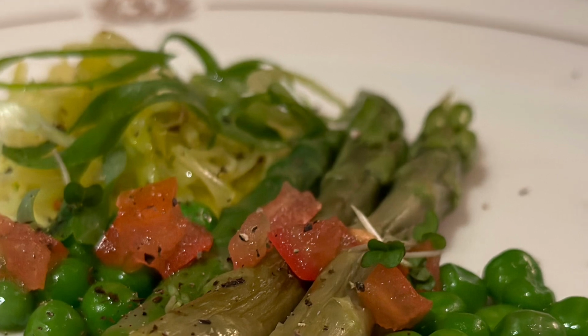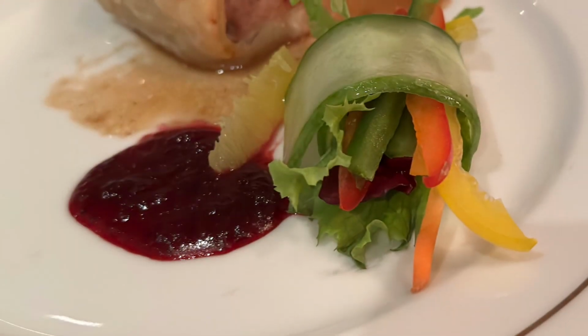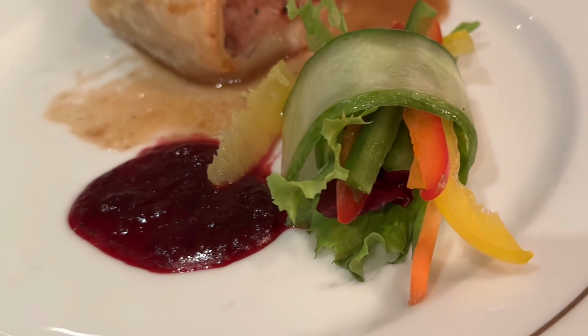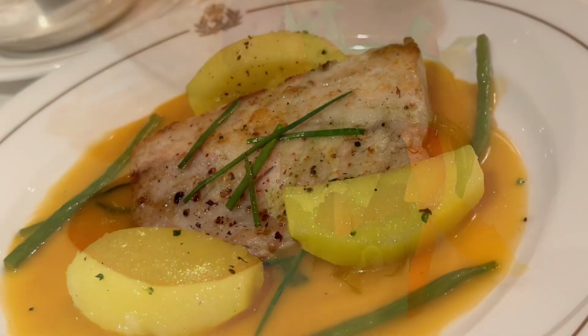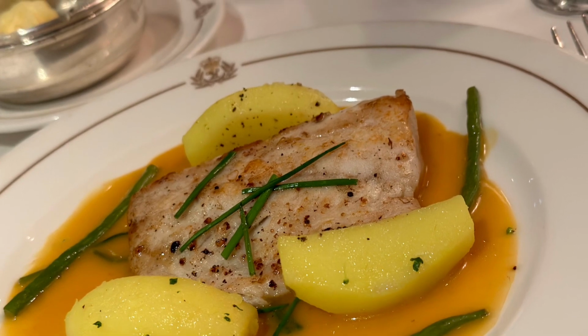Following dinner, I somehow became involved with the professional entertainers who were a local dance group that came in to dance on stage. And George, who knows he shouldn't take video of professional dancers because it could ruin my career, decided to take a little bit of video. Well done, George.